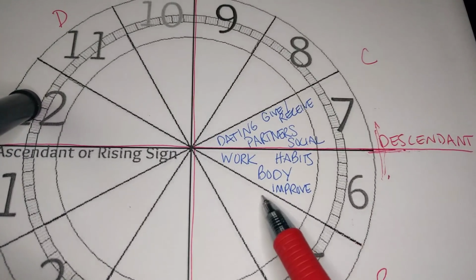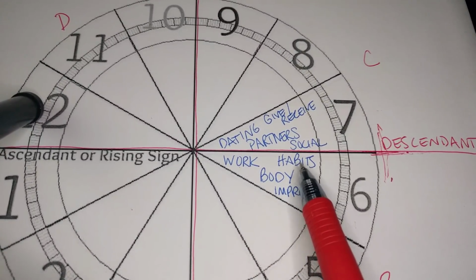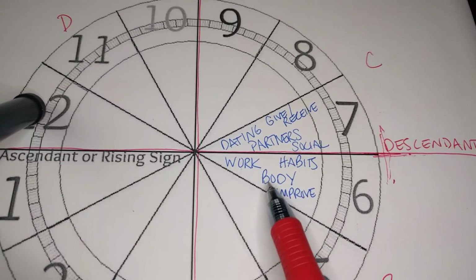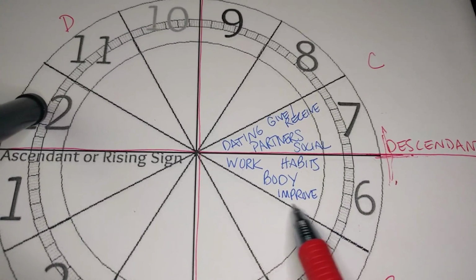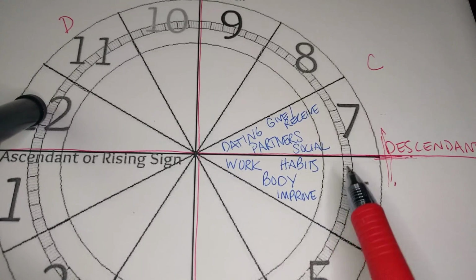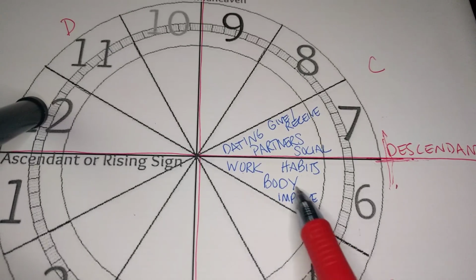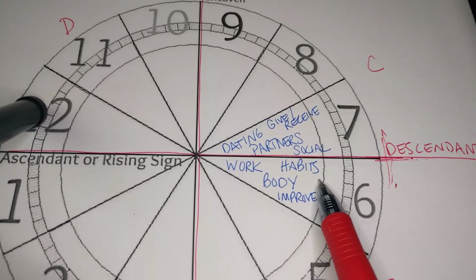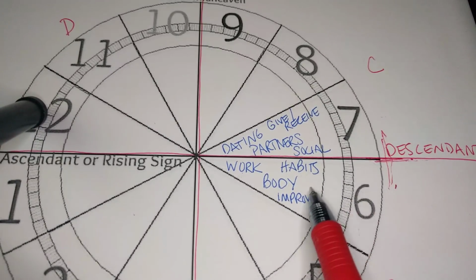Now, in general terms, the 6th house is about your work, service on a daily basis, your routine, your habits, what you do on a daily basis, your body, how you care for your body, its nutrition, health, going to the gym, working out, and it's what you do to improve your life and how you make that a part of your daily life. So the 6th house has a lot of service themes, healing things, body themes, and also what needs to be downsized. You can only do so much in a day. And the 6th house is where you cut out some things and focus on what's essential.